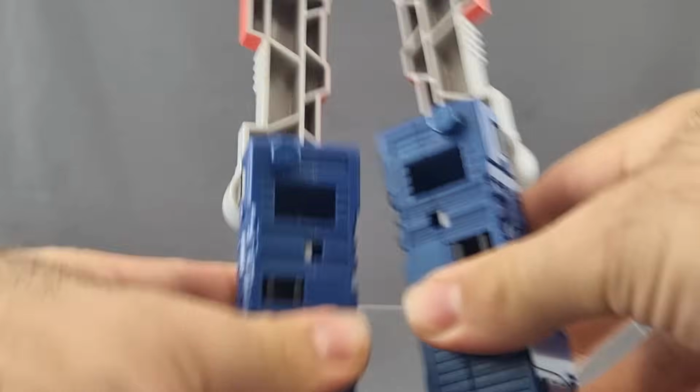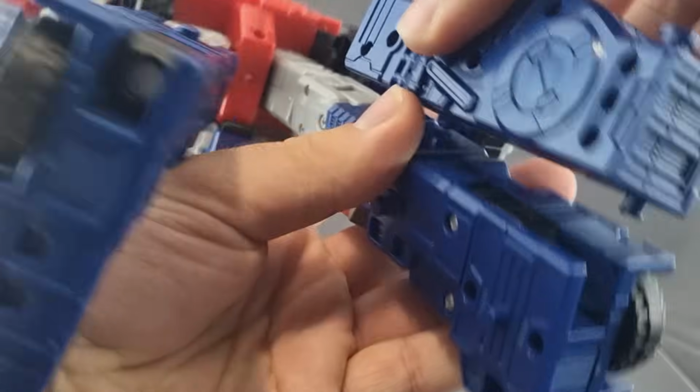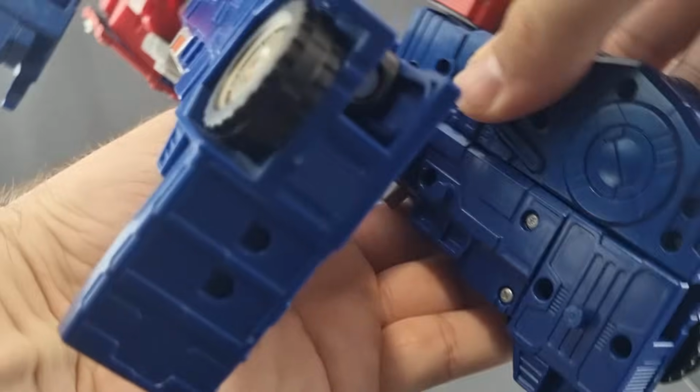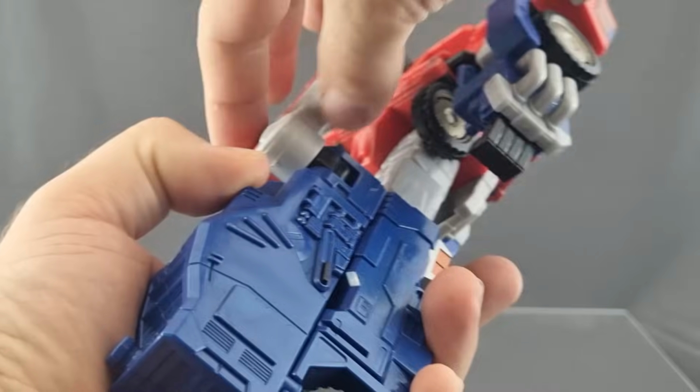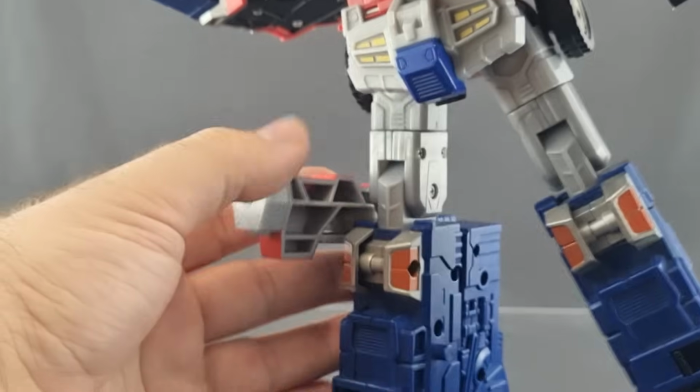Anywho, you take these 2 bits and you separate them. And because this guy is a big motherfucker, he needs heel spurs. So they just peg into the 2 slots at the back there, and you rotate the gun forward and it clicks into place, and they rotate around. But in the end, that's how it works.